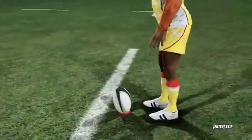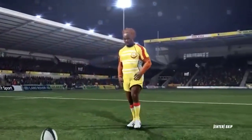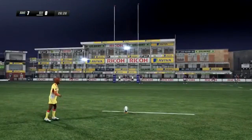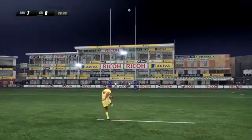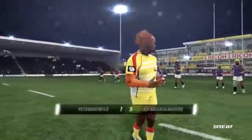They'll have a shot here. The number six with the kick now, lining it up. Just manages to get the ball through the posts. And so they get off the board.